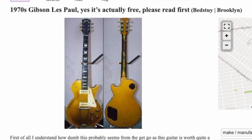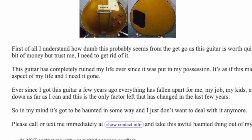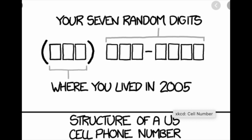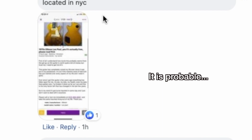Out of all the given options, I think number 4, a prank against someone's friend, not necessarily a prank against somebody, just leading them on like this thing's real. I think that's the most likely, because I first came across this in a Gibson Les Paul Facebook group. Apparently, if you reveal that number, they're located in Texas, whereas the listing's in New York City. That doesn't necessarily mean it's bad, because your phone number just means where you lived in the 2000s. So it's likely that someone's moved from Texas to New York.